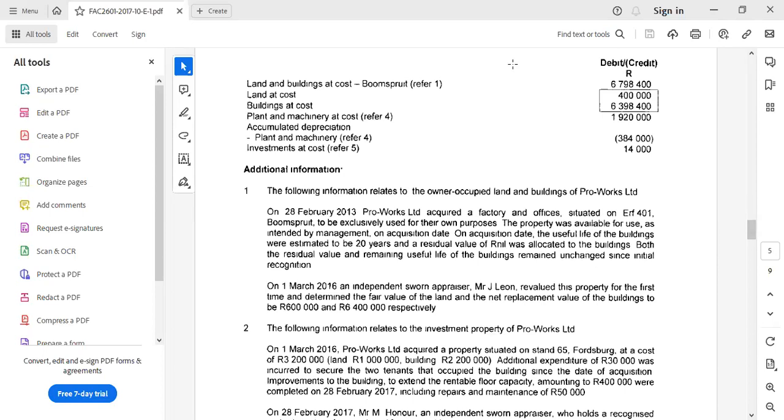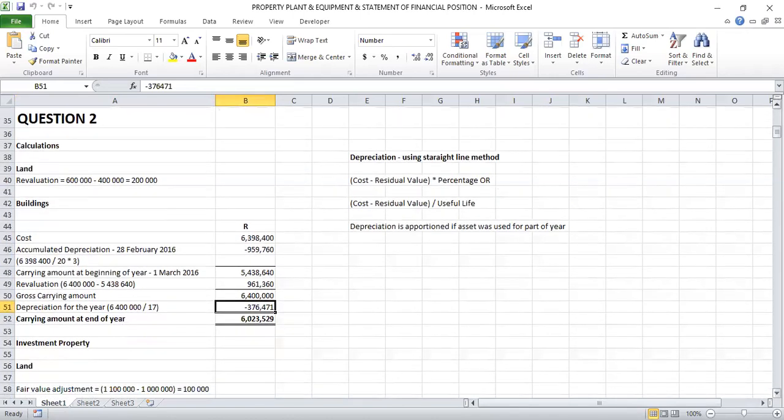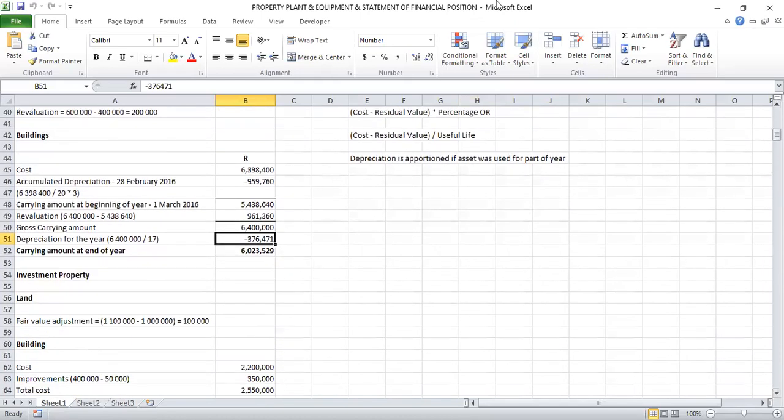Right, these things led us to making these calculations. We had to calculate the land, and we found the revaluation to be 200,000. And we calculated the building. We had the cost, accumulated depreciation, then we revalued the building, then we also calculated the depreciation for this current year. Those were our calculations on the land and buildings.